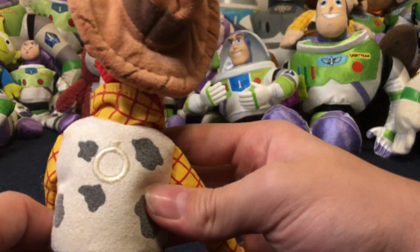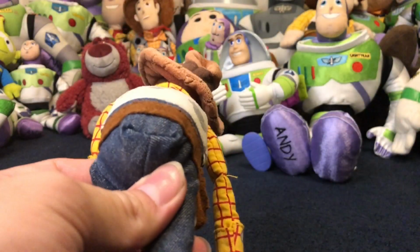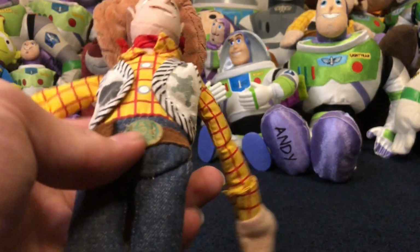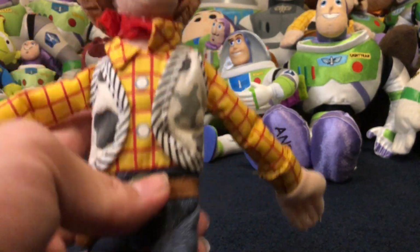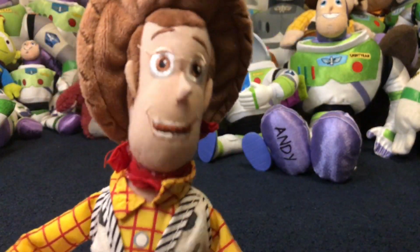There's the back. He's even got his little string, which I don't think... Yeah, the original one does not have that. Felt for the belt, which is much better than the deteriorating stuff. He's lasted quite a while. I've had him, again, for like 7 years now, which just means he's much higher quality.